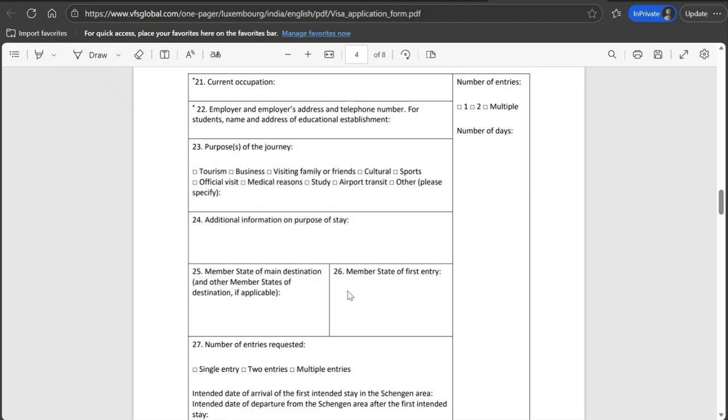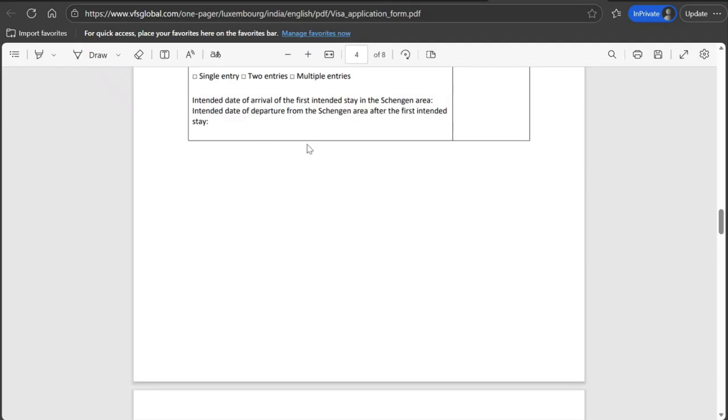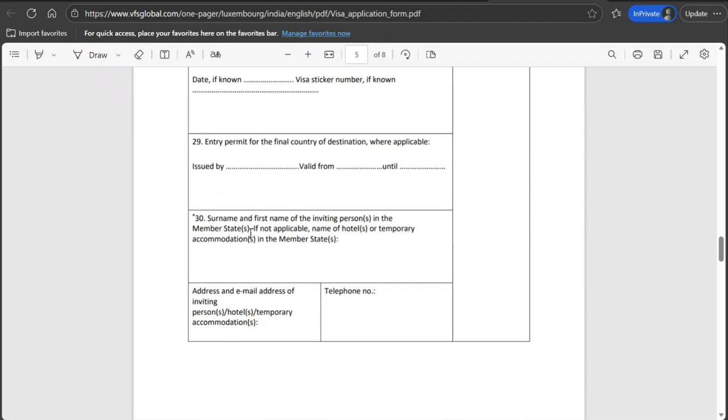Member state of main destination and first entry. So do it as per your case, but it matters a lot. And if you're applying through Luxembourg, this is important because this determines where you're going to apply. Number of entries requested, intended date of arrival in the Schengen area. Now, biometrics previously collected for applying for a Schengen visa. If yes, provide the date. If no, and if it's your first Schengen visa, then just click no and proceed. Entry permit to final country of destination, where applicable. So this is like who is inviting you over there, number 30. If no one is inviting, then provide hotel details.